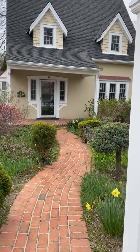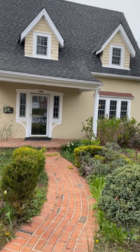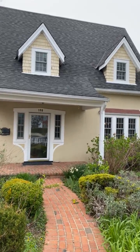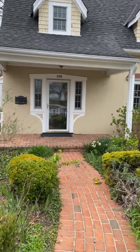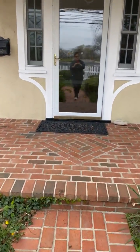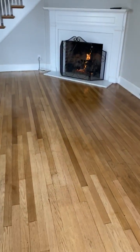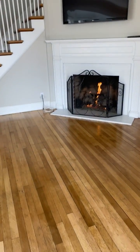Video of my new rental listing at 105 Laurel Avenue. It's a beautiful 1920s colonial with a front porch, brick leading up to it. Really nice. I'm going to try to go a little bit on the fast side. You enter into your family room, gas fireplace, really pretty.